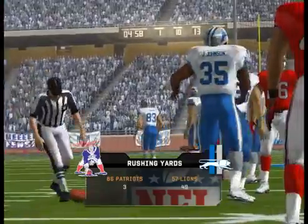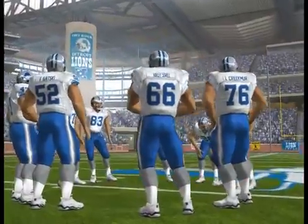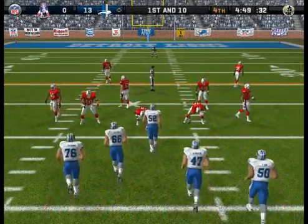And he was able to create a lot of space on that run, John. Well, it started with some good blocking. And when he got through there, he turned upfield, and they weren't in position to tackle him. And this is the 8th play of this drive.